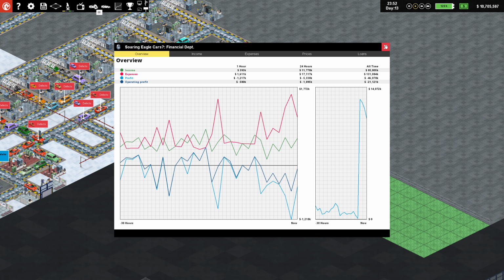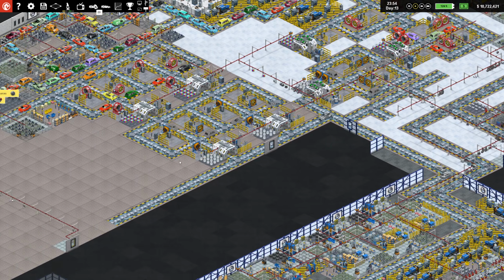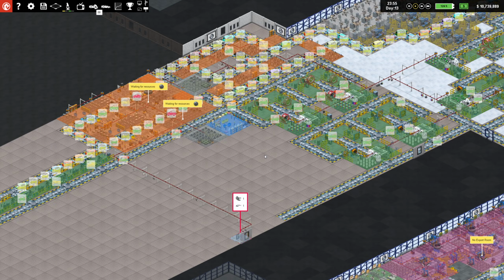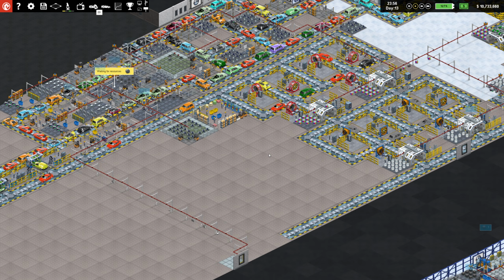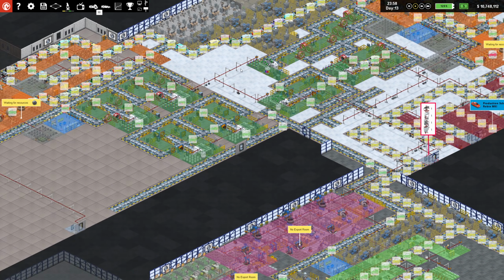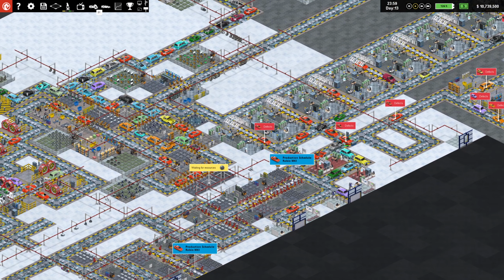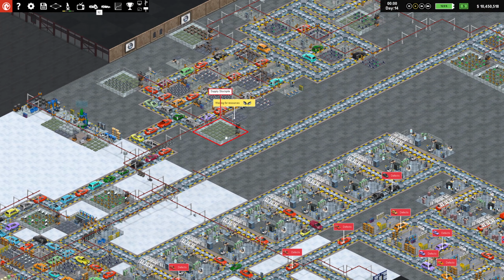Our expenses have shot right up. And there is still a ridiculous backlog. Yeah, that doesn't really help, actually, to have a ridiculously long backlog. In fact, it's less than helpful. It's just useless. Absolutely useless.